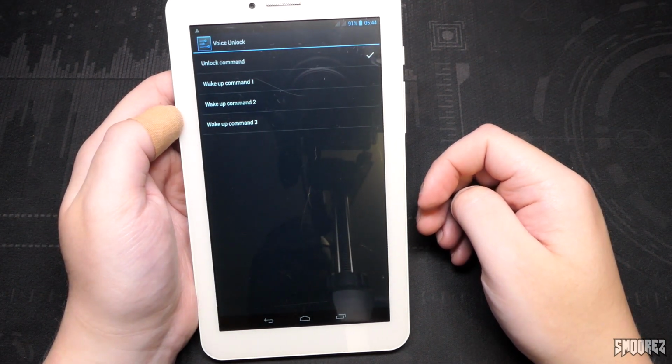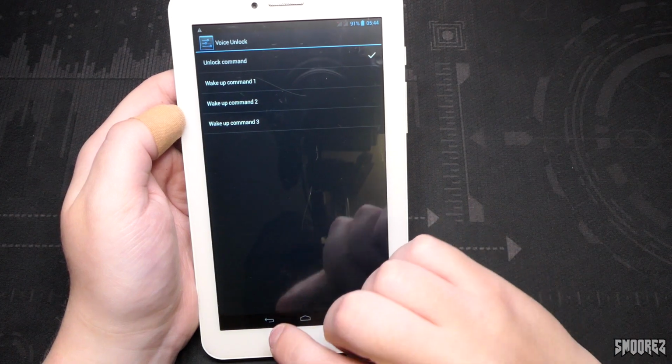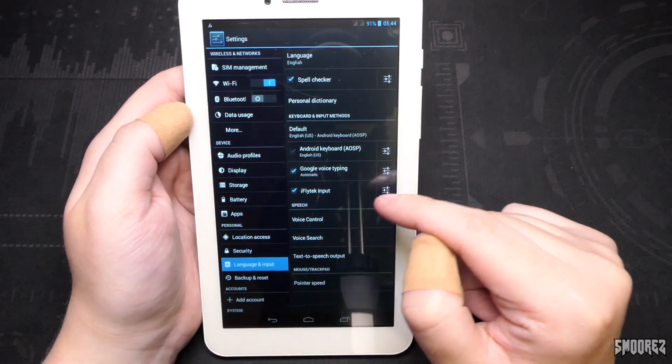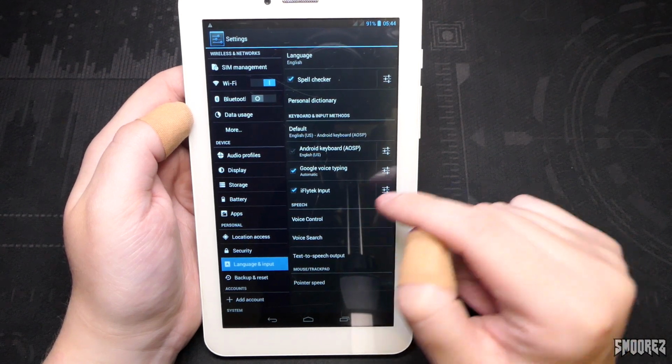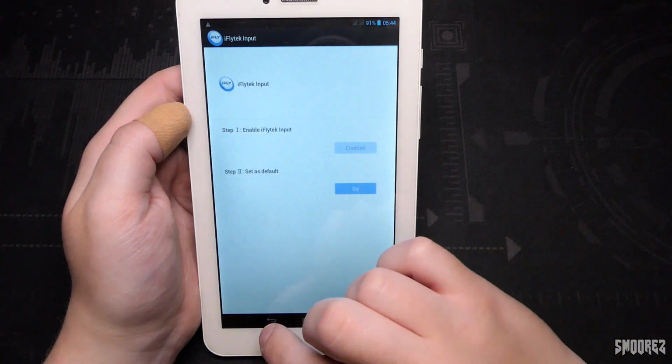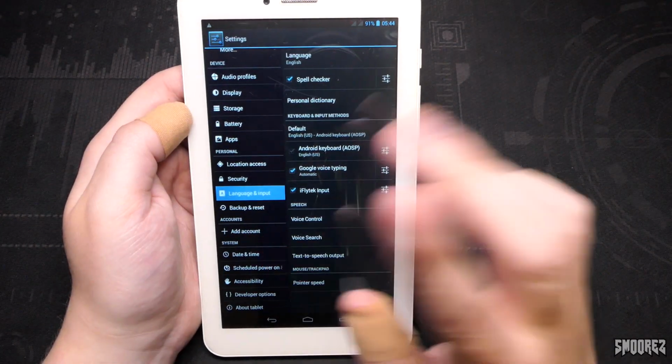Amazing. What an amazing piece of technology. Now I have to scream that every time I want to unlock this thing. Language and input. iFly Tech input is also there as well. So that's probably some sort of a keyboard option. Oh, okay. We'll just leave that. Backup reset. Add accounts. I'll do that soon.